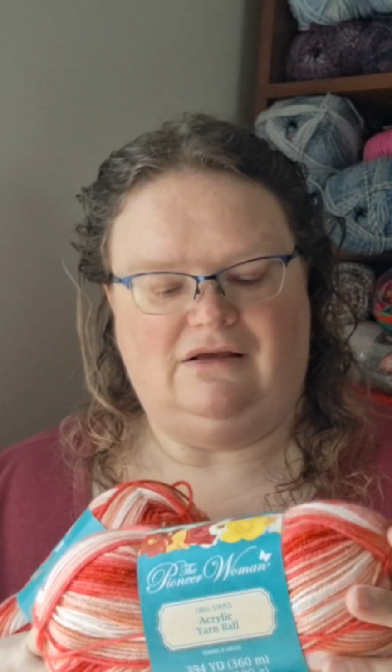The specs on this yarn are, it's basically a number 3 lightweight yarn. It says that on here. It doesn't have the little circle with that, but it says Craft Yarn Council weight 3 light. Machine washable and dryable, 100% acrylic. It recommends a size H hook, 5mm hook, and a US 5 3.75mm knitting needle. So it's definitely a DK weight, as they would say, double knitting weight in England.